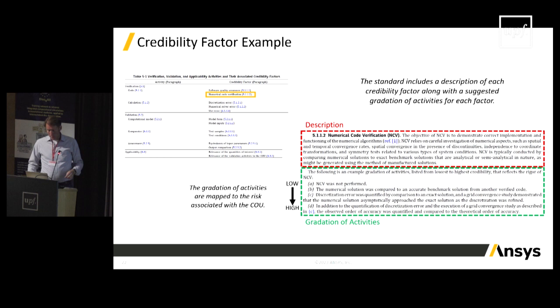And then the next step, what you see in the green box, is what we call a gradation of activities. That gradation of activities is a listing, from low risk to high risk models, of what you might do to show that you're meeting a specific risk level. For example, as we talked about before, if you have a low risk scenario, you might ignore numerical code verification. That's an option. You say it's low risk, this is a commercial code, everybody's using it, it's probably fine.